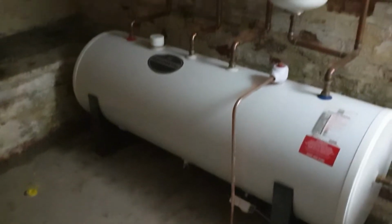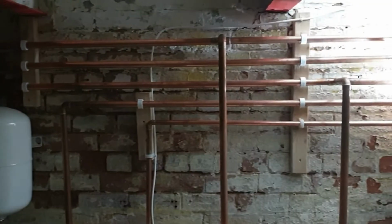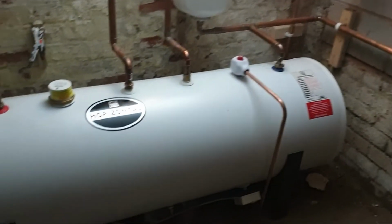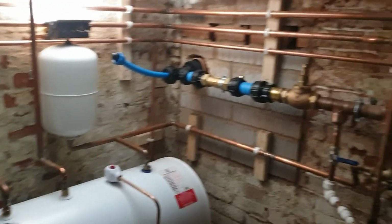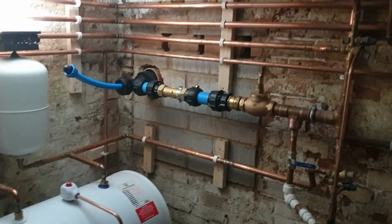So this is what will be powering our beast of a block on Kennedy's Corner. 2 unvented cylinder systems, 300 litres, with a hot water supply. It's being fed by the cold water there. The incoming supply is going to be 63.